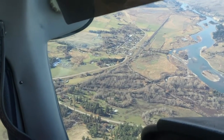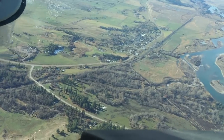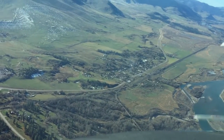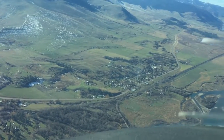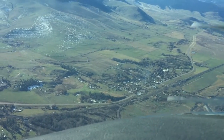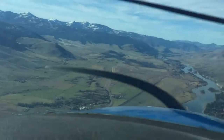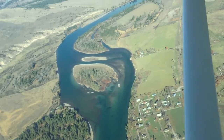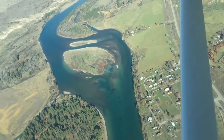Here is the town of Dixon, just west of the Bison Range, alongside the Flathead River. This is the Flathead River along the west side of the Bison Range.